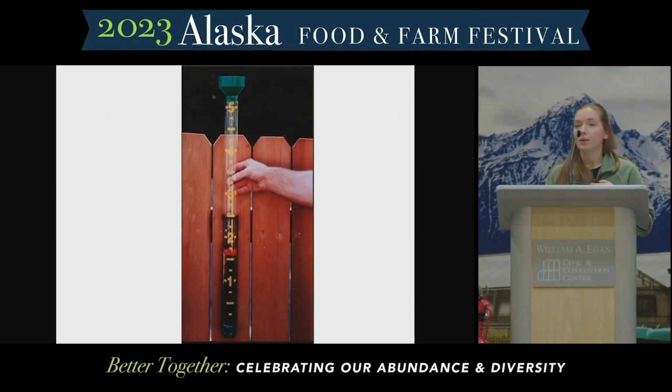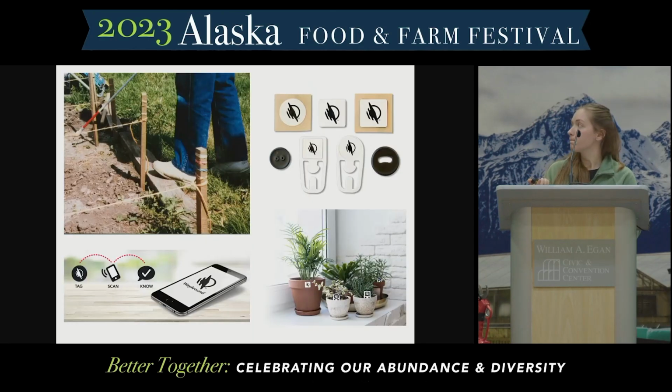There we go. So the next couple slides are low vision aids. So we have an easy reader. This would be for someone who has low vision, has a hard time reading their water gauges. This is just a much larger water gauge with high contrast labeling on it.